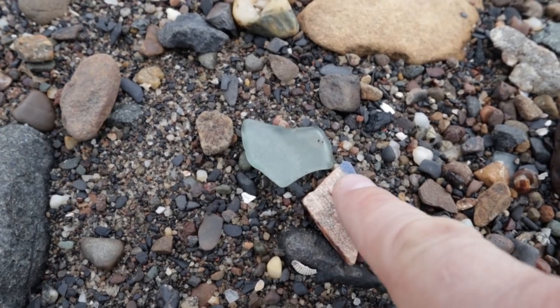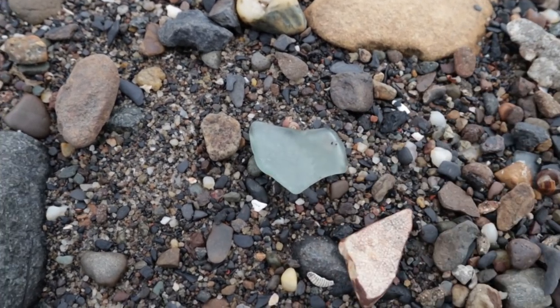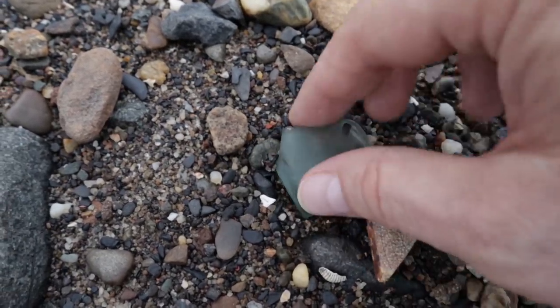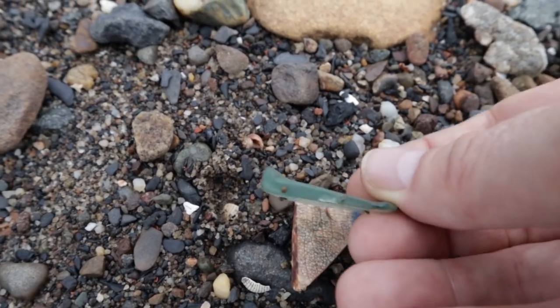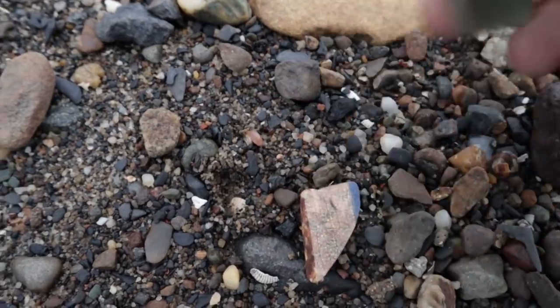So that piece of spongeware then has a little blue marking on it there, but nothing much else. It's quite dirty. It's been in the water for a while. But this caught my eye because, I'm not sure if you can see it, there's an edge in here. But we'll take them.